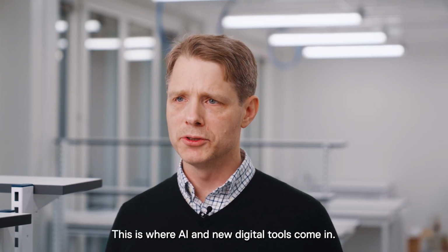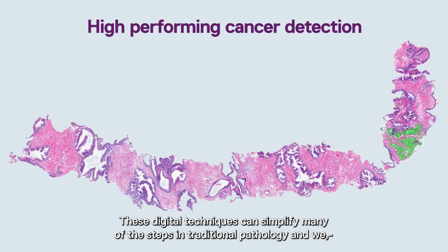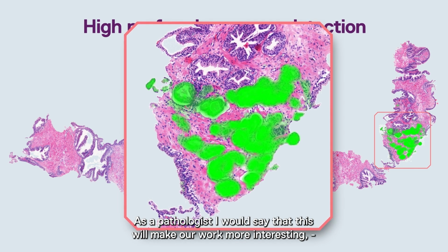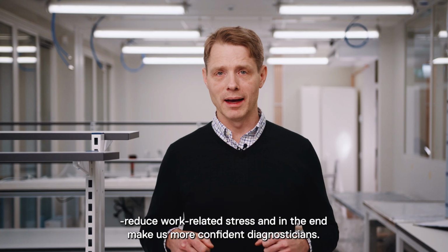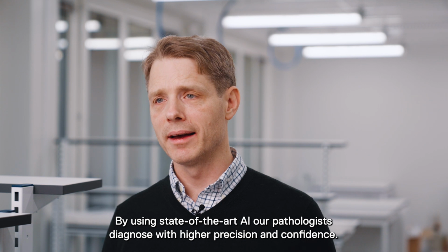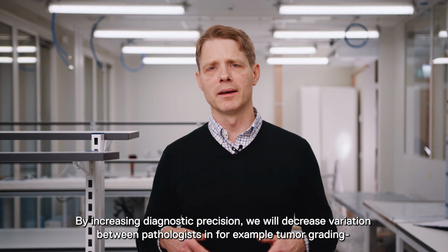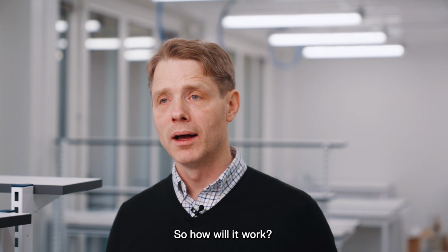This is where AI and new digital tools come in. These digital technologies can simplify many of the steps in traditional histopathology and can give us, the pathologists, the chance to focus on the really critical diagnostic decisions. As a pathologist, I would say that this will make our work more interesting. It will reduce work-related stress, and in the end, it will make us more confident diagnosticians. And it's not just about speed and tools, it's also about diagnostic quality. By using state-of-the-art AI, our pathologists diagnose with higher precision and confidence. By increasing diagnostic precision, we will decrease variation between pathologists in, for example, tumor grading, something that is essential to improve clinical management of cancer patients. So, how will this work?